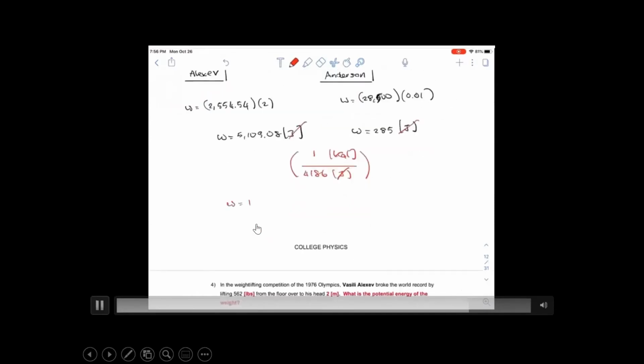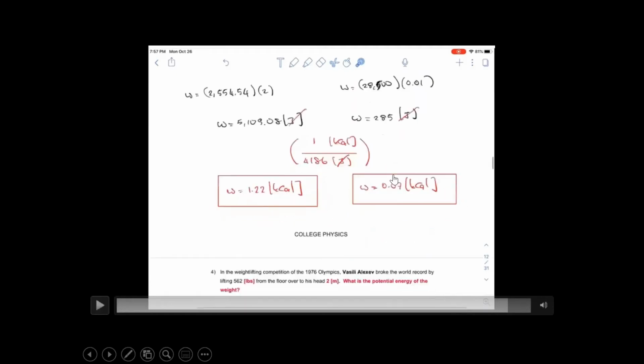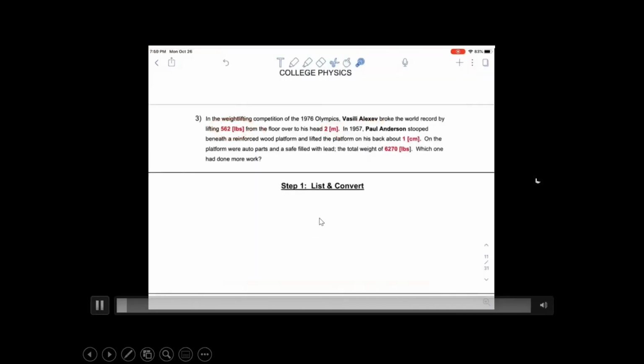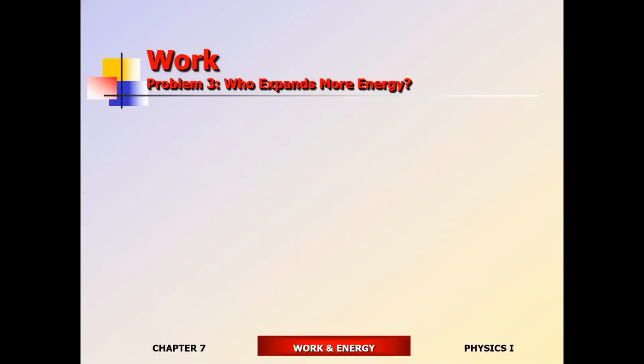calories, United States calories. So the work done by Alexa is 1.22 calories worth of work, and Anderson's work is 0.07 calories of work. Obviously, the guy lifting nearly 600 pounds over 6 feet is going to do more work than the guy lifting 6,000 pounds less than an inch. How much more? It's 17.5 times more work. What that means is lifting 600 pounds over 6 feet is 17.5 times more difficult.